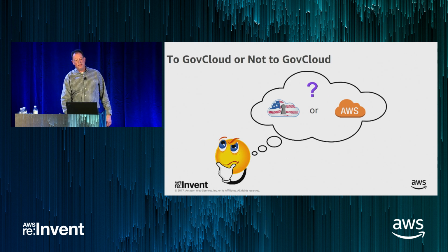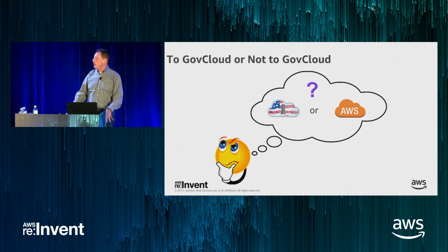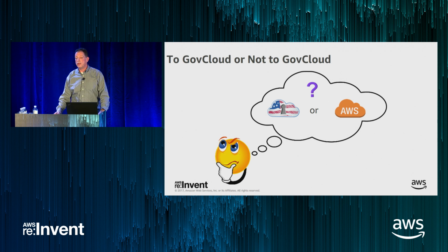So that leads to the question, and that's actually one of the key aspects of the session: is to decide, do I use GovCloud or not? Which one should I pick? Do I have to use GovCloud? Could I maybe use GovCloud, or should I actually move my workload into a commercial region? How do you make that decision?